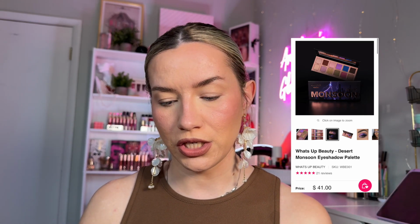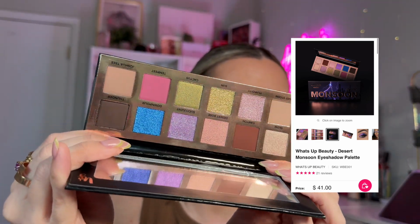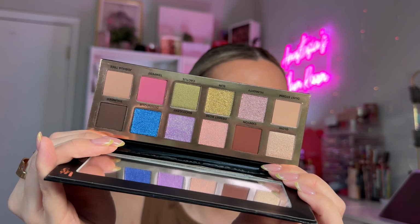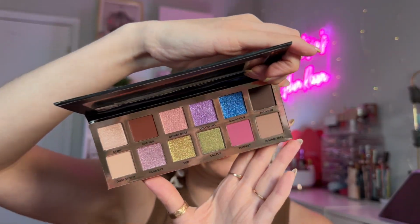For the eyes, what's up beauty sent over their eyeshadow palette. This is not new, but I don't have this in my collection, so it is new to me. This is their Desert Monsoon eyeshadow palette, and they have amazing quality. I have two of their other eyeshadow palettes. Their shimmers, their mattes, everything is absolute perfection. It is made in, I think it's made in Italy. Oh yeah, it is. It's made in Italy, so these are just absolutely amazing.